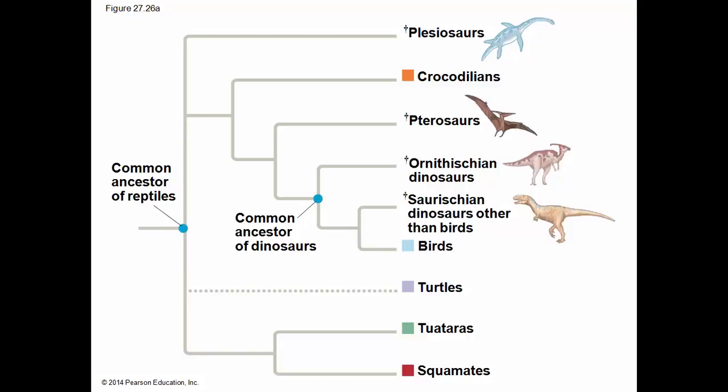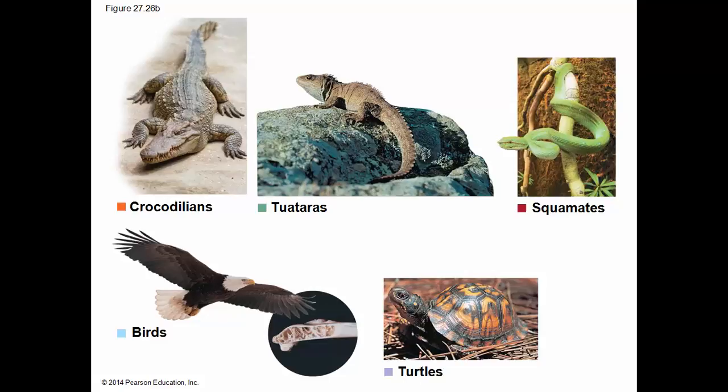This table is on page 545. Okay, crocodilians, tuataras. Tuataras are an ancient lineage. They actually have a third eye on their forehead that's able to detect light, but it's not like an eyeball. It's just like a light sensitive area. They're really primitive organisms, tuataras. They were alive during the time of the dinosaurs. Squamates include snakes and lizards. Snakes and lizards are closely related. Snakes are just highly evolved lizards that have lost their legs.